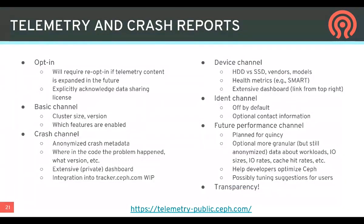But telemetry is all opt-in. It requires you to explicitly acknowledge the license for it, and there are a number of different channels that you can choose to opt in or out of. There's the basic information, which has basic metadata about the cluster, like how big it is and what version it is. There is crash metadata, which really helps us developers understand what kinds of problems people are actually running into in real life, and whether something we're seeing maybe in our tests once out of maybe 100 runs is a very common problem in the field, or if it's really limited to our hardware.